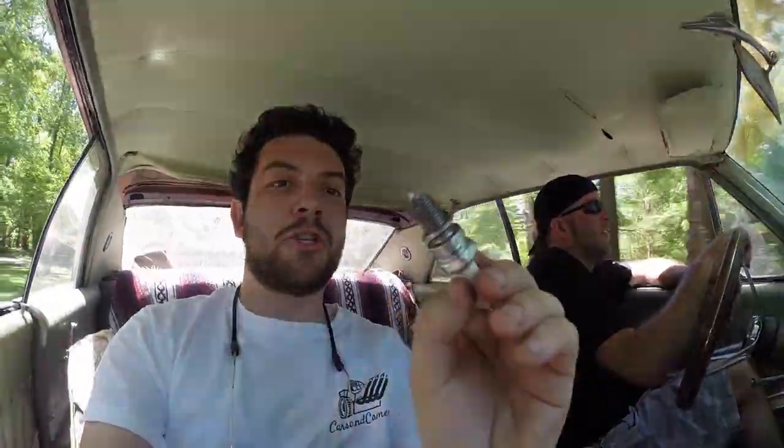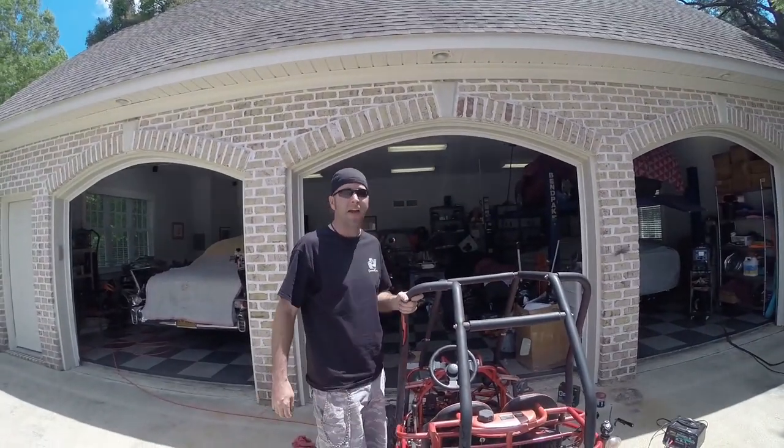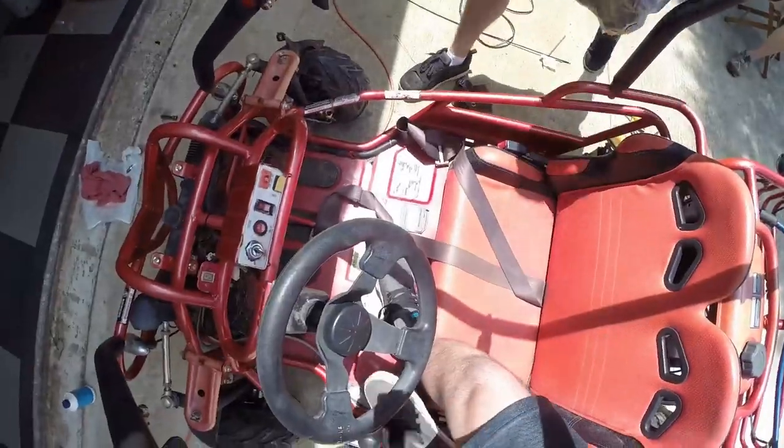We're on the way to Lowe's to get a new spark plug because this one got destroyed by the valves whenever we turn it over, which isn't good because we might have bent the valves. Not sure how well you can see that, but that puppy is bent and it doesn't spark anymore. Last night it was revving up nice. Yeah. Let's go for a ride.